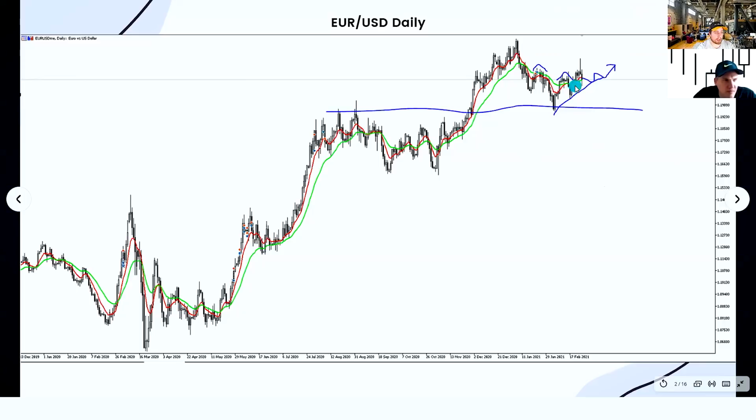Got it wrong. Looks like it's now moving into an uptrend, and I think that we've taken out this previous high, like we saw this spike and a bit of pressure to the upside. I now think we're going to see steady moves that way as well.